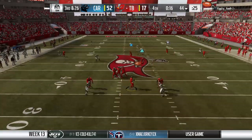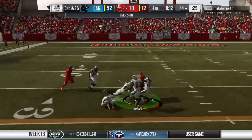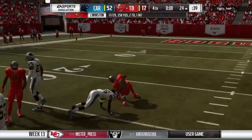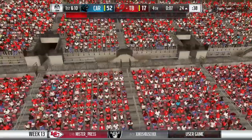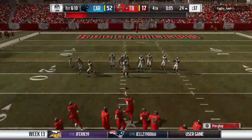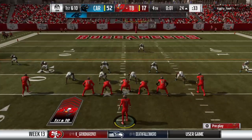3rd and long for Winston. Throw left side complete. It's Howard. And he goes down, but not before getting this inside the 25. A gain of 32 that time. So the big play gets him all the way down to the outskirts of the red zone here for 1st and 10.